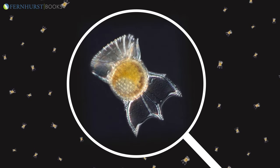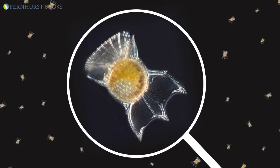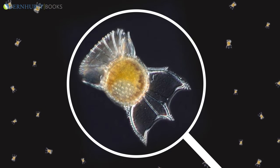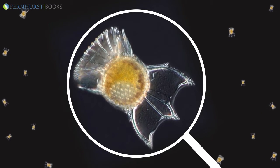At the bottom of the food chain are phytoplankton, microscopic plants. This one's only about 0.1 millimetre from end to end, and you get about 1 million of them in a single litre of water. Phytoplankton might be small, but they're really important as they soak up carbon dioxide from the atmosphere and convert it into oxygen and carbon. And this helps us in our fight against climate change.